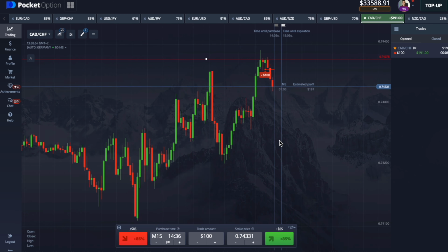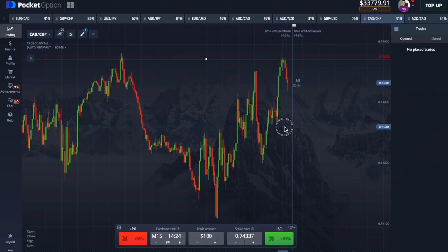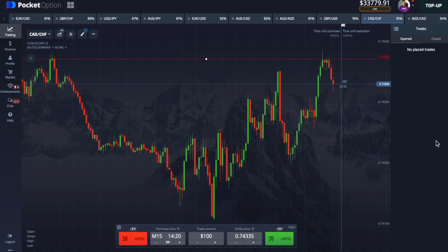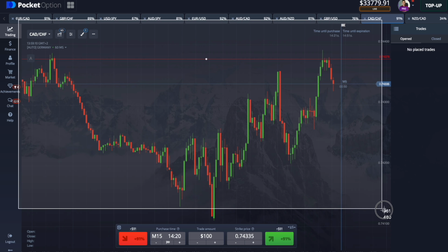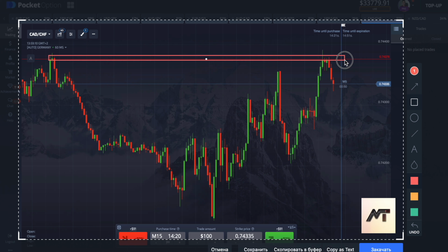So let me remind you guys what the pattern is all about. The chart makes a sharp impulse upwards, followed by a consolidation and a new sharp impulse to the resistance level, which can be seen on the larger time frame. The long upper shadows of candles tell us that the sellers start to be more active than the buyers. Accordingly, it starts an active downward movement of the chart to the level of consolidation. So this is what we've got here.